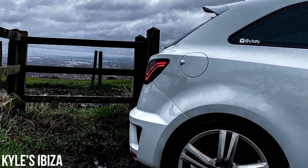In my case, I'm not looking at this Ibiza and seeing one thing sticking out. Like I'm not seeing alloys that stick out. I'm not seeing a body kit that sticks out or whatever. And so yes, as an overall job, it does look really good.